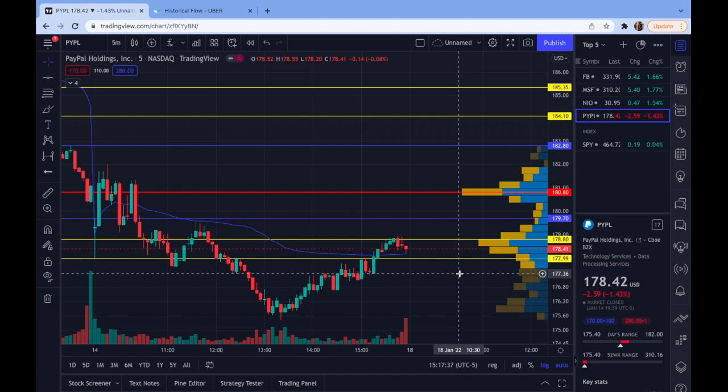A successful trade to me is, did I stick to my rules? Did I chase an entry? Was my entry a good point? Did I get faked out? If I got faked out, cool, so be it. I have my risk management in place so that I don't lose too much on one singular trade.